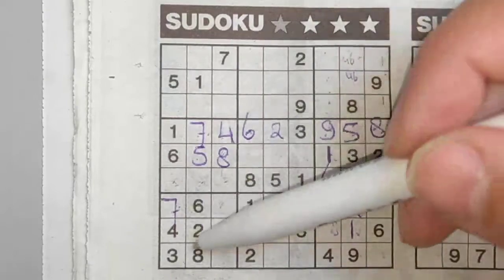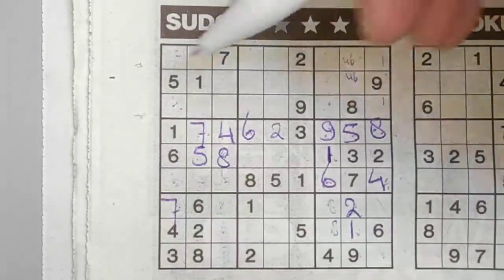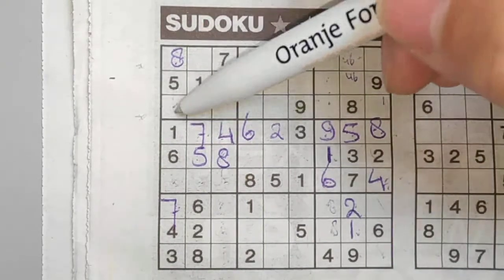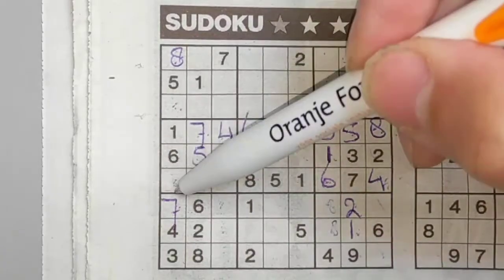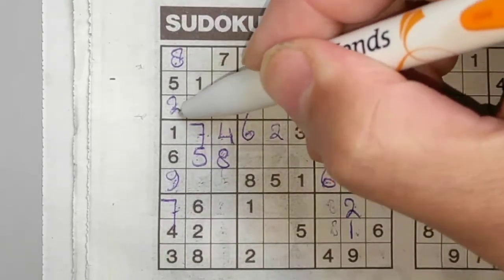8 in the third column, 8 in the second column. So in the first column, the only 2 places for the 8 are here or there. I see an 8 here, no 8 there. 8 should be here. 2 numbers left in the first column for the numbers 2 and 9. We have a 9 here, no 9 there. 9 should be here, and the 2 goes there.